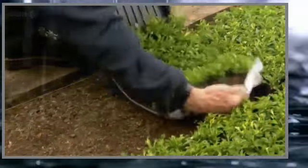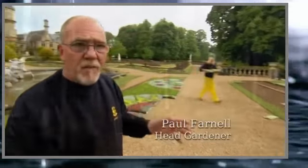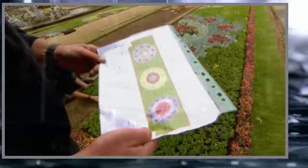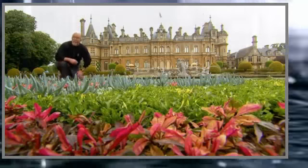At Waddesdon Manor in Buckinghamshire, they found a modern labour-saving way of recreating the splendour of Victorian carpet bedding. This is traditional carpet bedding, but with a 21st century twist. Basically what happens is we send a design off to the nursery. They actually put it onto a computer, and the plants then become pixels where they can manipulate them. And that's why we can do these fantastic designs, and it's almost instant. The Victorians would have actually drawn the design on the bed itself, using sand and string and things like that.